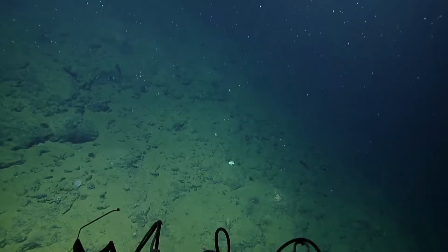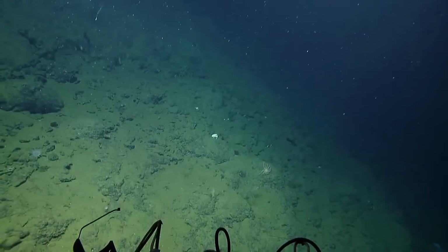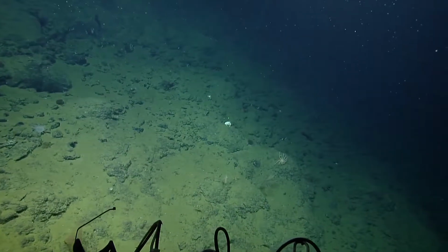Look at the size of that squat lobster. Large.